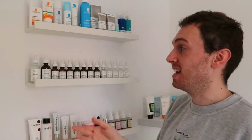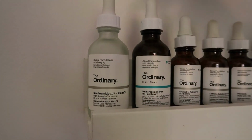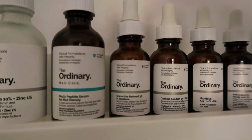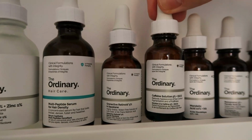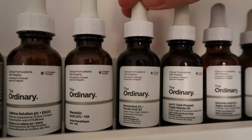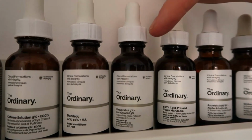And so now we're going on to the middle shelf, which is all of The Ordinary bottles, which I think looks absolutely sick. First of all, we have the Niacinamide 10% plus Zinc 1%, in the supersized 60ml bottle. We then have the Multi-Peptide Serum for Hair Density. Then we have the Granactive Retinoid 5% in Squalane, and the Caffeine Solution 5% plus EGCG. Then we have the Mandelic Acid 10% plus HA, which is a fantastic, really gentle exfoliator. And then moving on, we have the Resveratrol 3% plus Ferulic Acid 3%, which is a fantastic antioxidant.